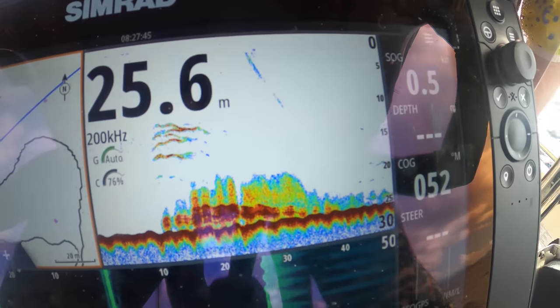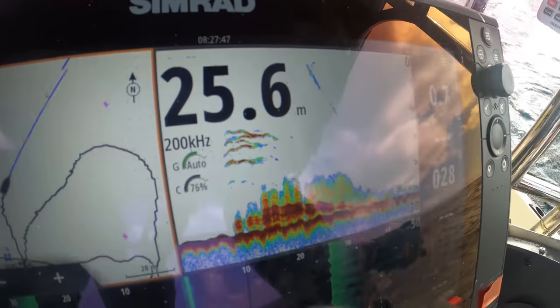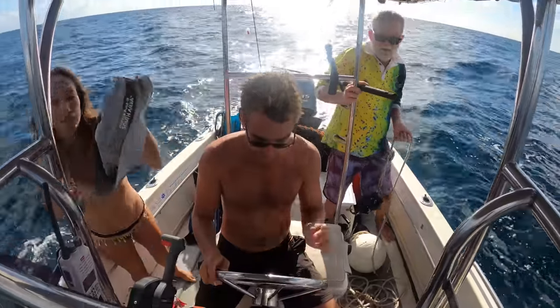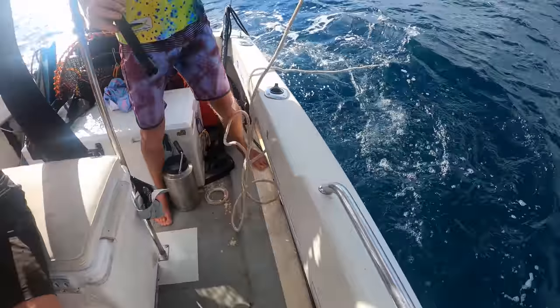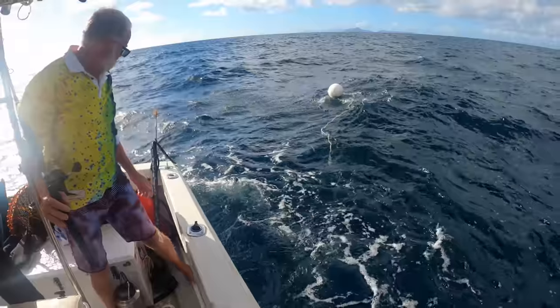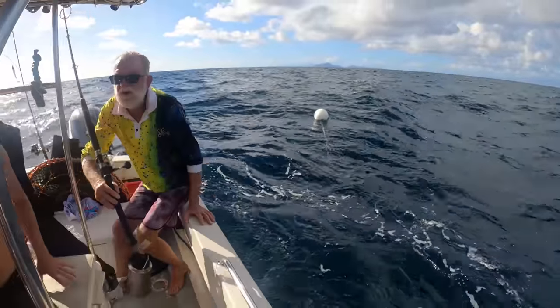So there's meant to be a wreck here in around 25 meters of water, so we've dropped a drop line on it so we can try and keep a bearing of where it is because the current's quite strong. But we're gonna jump in, have a look, see how the visibility is, hopefully it's decent, and check out what's on it. Could be a nice fish to be able to take home for dinner.